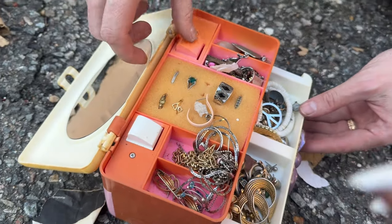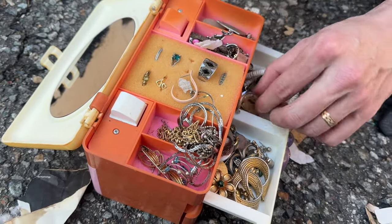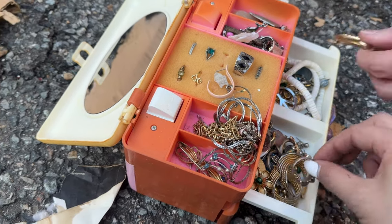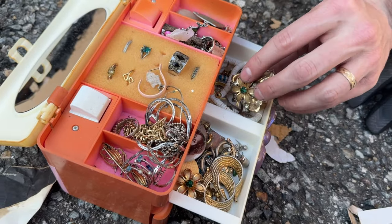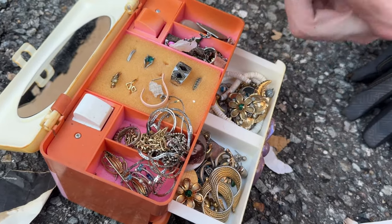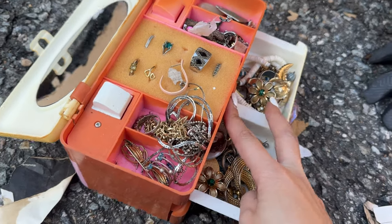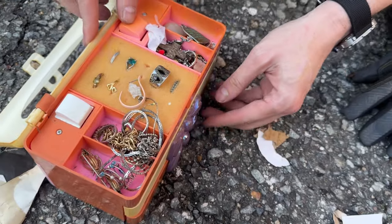Oh, this is a lock for that. That's very cool. Oh my. This one has a maker mark, but I don't know what it is. This is laughable. So here's a reminder, do not throw away everything.